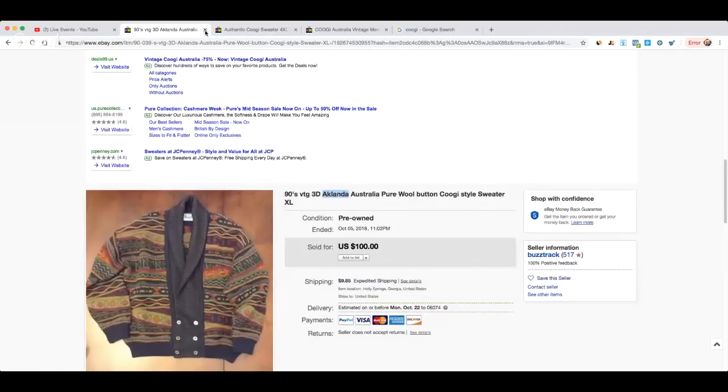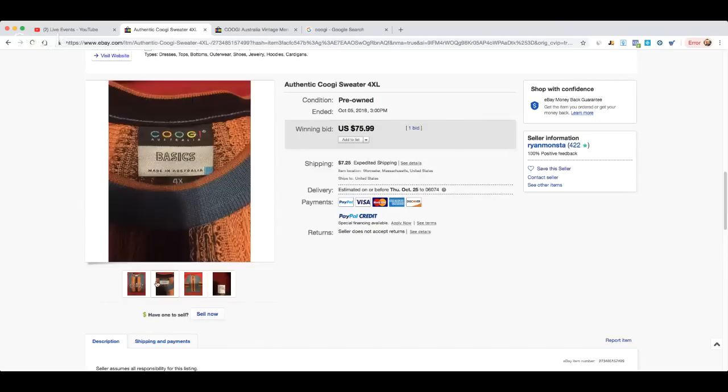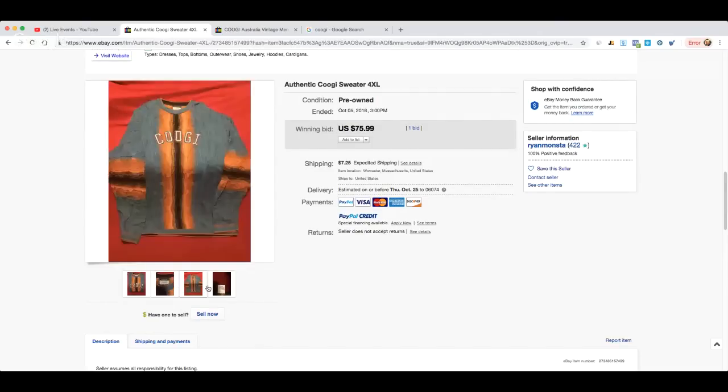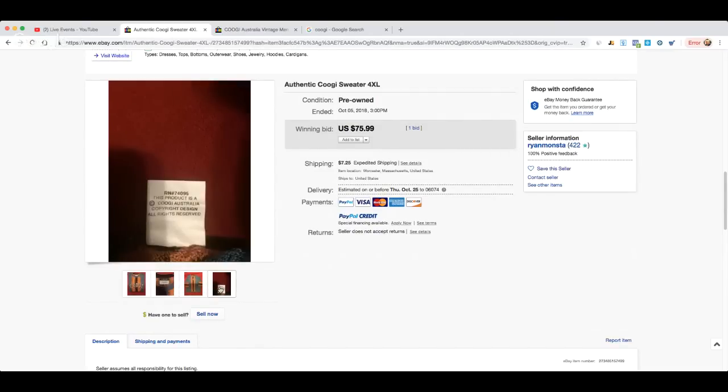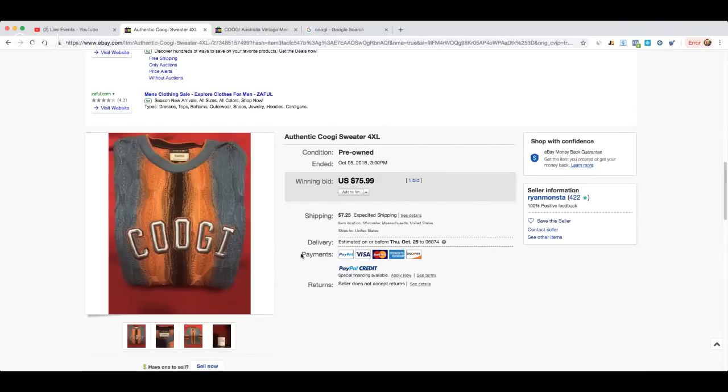Big shout out to BuzzTrack. Check this out. This item sold for $75.99. And again, I'm going to go through the pictures, and I want you guys to shout out what you believe caused this item to sell for $75.99.